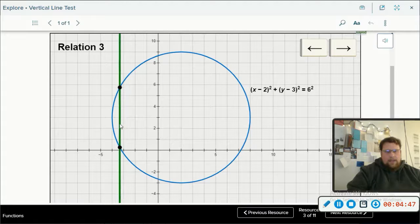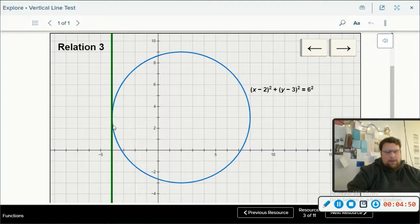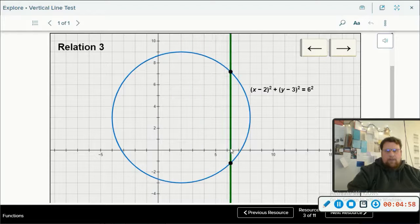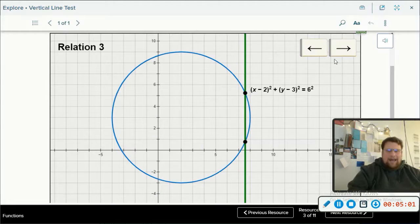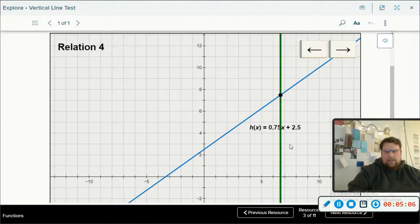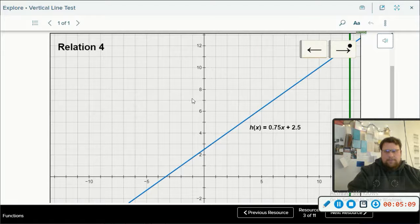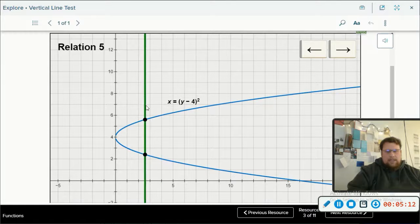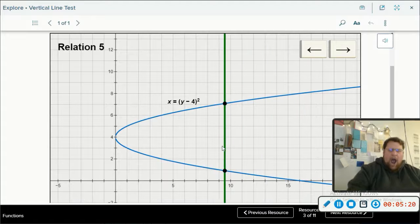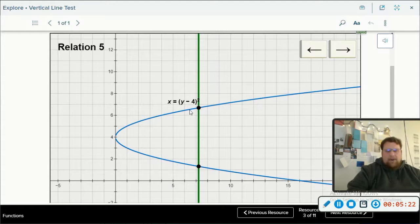Uh-oh, what about this? Well, if I go all the way to this edge right, you can't see it, but if you went all the way to the edge, it would hit only once. But everywhere else, we're getting 2 possible values of y for each x, which means this is not a function. Right here, we're going up in a positive direction. Look at that. It's only touching once. That is a function. And last but not least, we have this relation right here. That is not a function because how many times is it touching through? It's touching twice. So, a vertical line test shows us very quickly if something is or isn't a function.